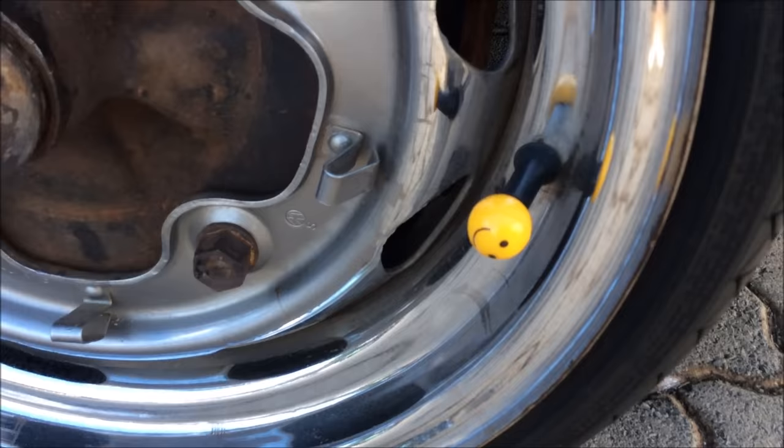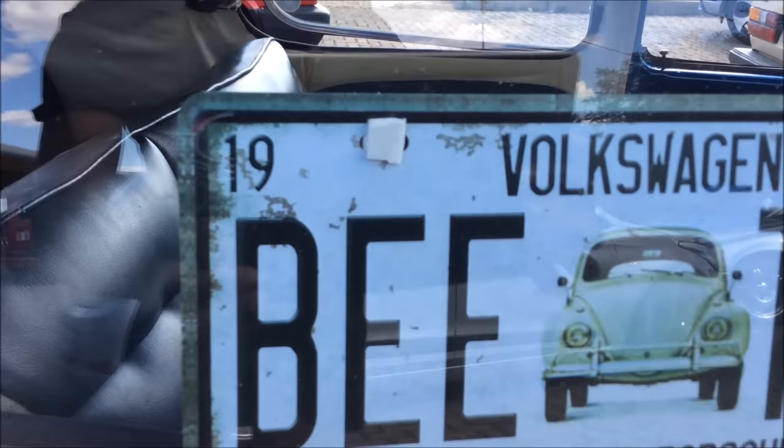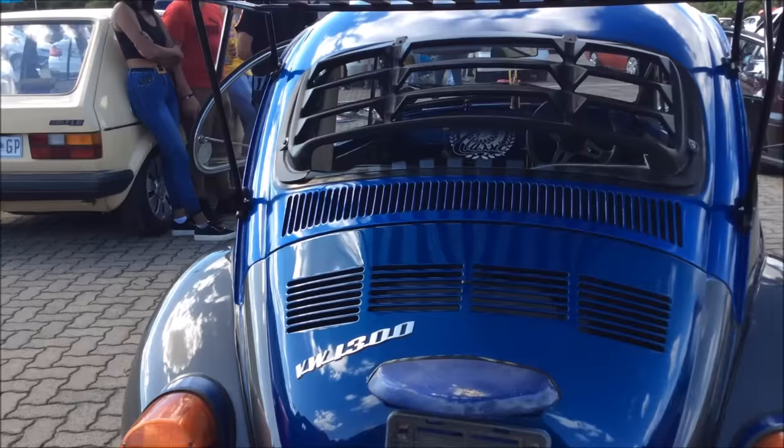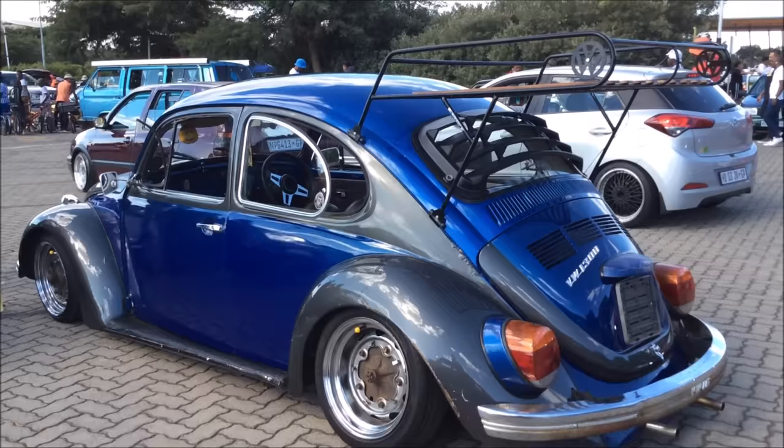Okay, we're going straight to it. Volkswagen. So clean. You see this old style roof rack? It's always been there, making the car look so classic. I like the ones they really keep classic. Everything is standard, almost the way it came, but they took good care of it. Anyway, let's move on.